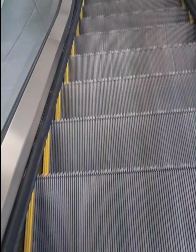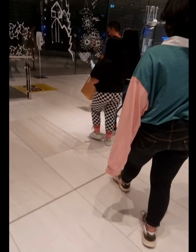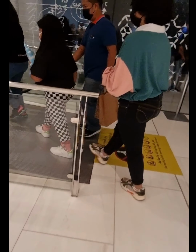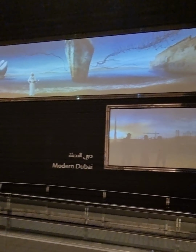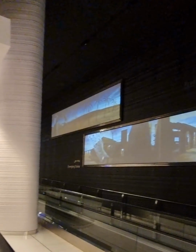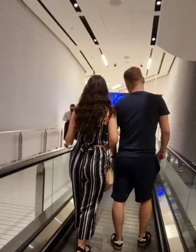So that's it, guys. This is our experience at the top, Burj Khalifa. Did we enjoy it? Yes, of course. We have seen the overview of Dubai, and you can see the sand and the beautiful modern buildings. So you can see the old place and the new place. Is it worth it? Yes, it's worth it. Plus, you have to check out the souvenir shops.